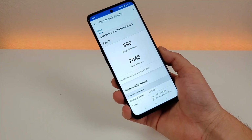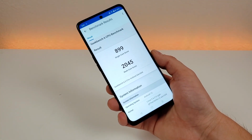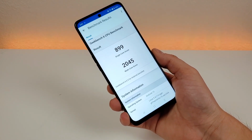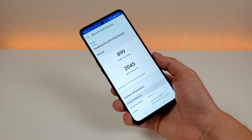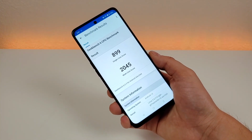Now, I did run a benchmark test using Geekbench 6, and here are the scores that I got. So again, these scores are not bad, especially for a phone in this segment. So overall, I still do think this phone is a great value when it comes to price to performance, but I would have preferred that newer chip. But what I recommend doing is running this benchmark test on your current phone and then comparing your scores to these scores to get a better idea of how the Nord N30 compares.